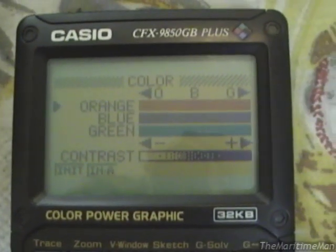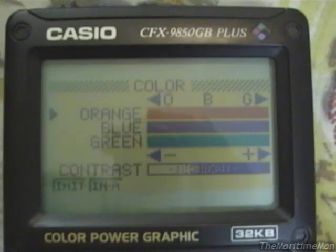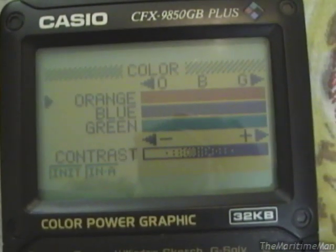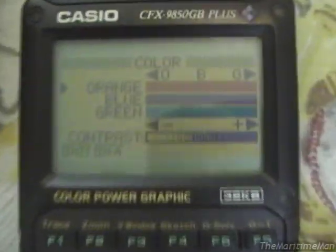I had planned on getting a Texas Instruments unit, but then I heard of these calculators, and I read about the menu-driven interface and the color display, and I'm like, wow, I gotta get one of these. By the way, I don't think I've mentioned it yet, I paid $16 for this, so that's pretty great.